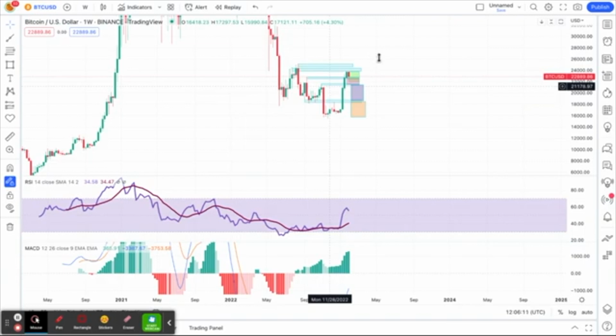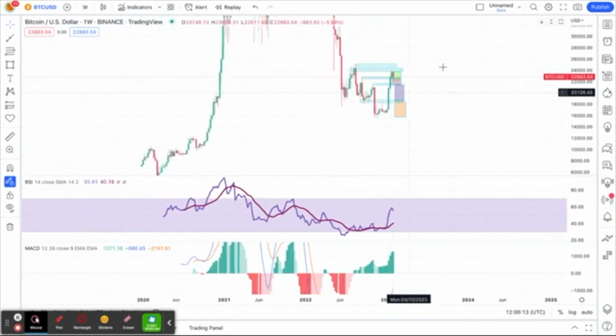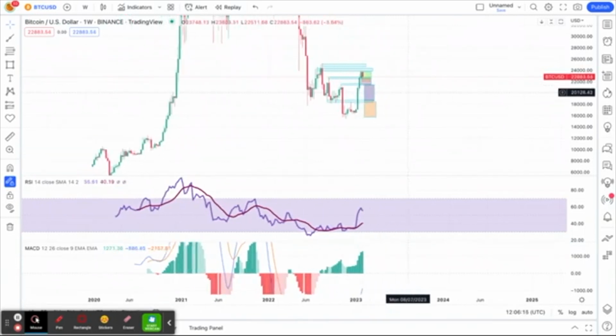I do think that we are, I'm going to say this, and I know a lot of people are going to say, oh, but this and that. So I do think we are headed up. I don't think we're fully out of the bear market yet, but I do think that we are on our way to digging ourselves out of the bear market. Can we still go to 10K? Absolutely, we can. Absolutely. If you look, that's going to be the next.